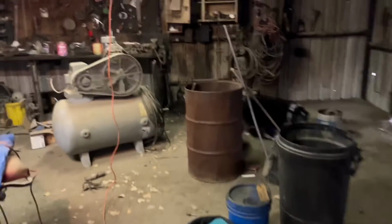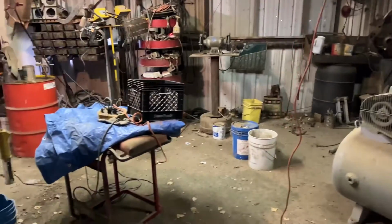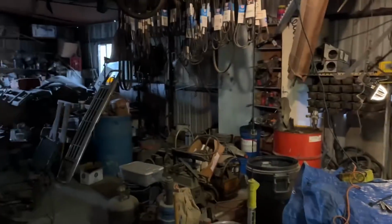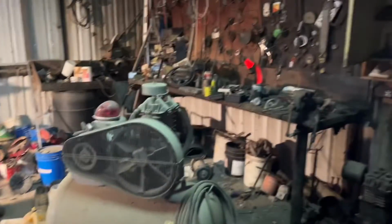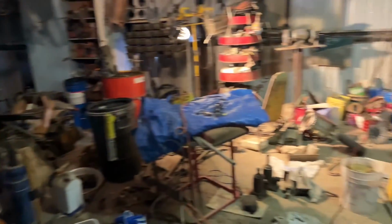Gotta call the power company this week and try to get the power on. I'm gonna move that air compressor over into this corner. Still got some cleaning to do, but it's coming along. I might video a little bit of it later. Well, I got a few lights on here. Gonna do some cleaning and organizing in here. It's a little chilly today.